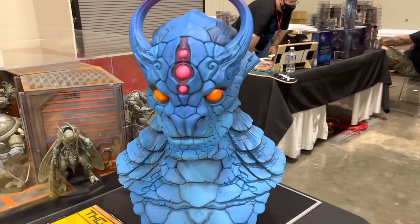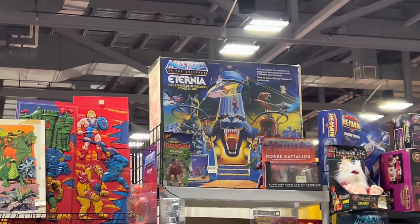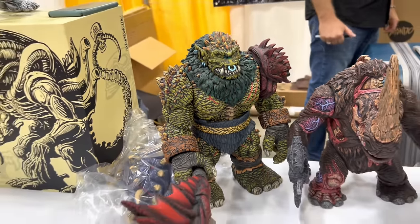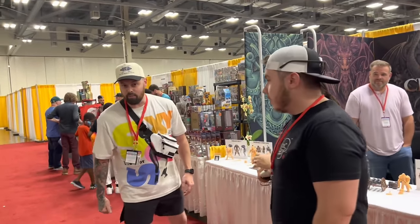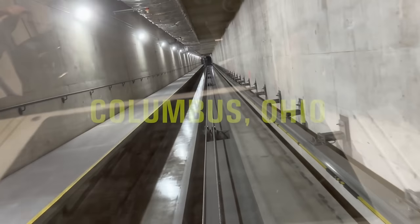We are headed to PowerCon 2022 in Columbus, Ohio. The first time that PowerCon has been in another location besides Anaheim, so super pumped to see how this show turns out. Coming with me is Cincy Nerd, and we are meeting Josh Pence, Foxy For Real, Brooklyn, Turtle Chris even made the trek up there. So guys, strap in. I hope you enjoy this video, and let's get it.